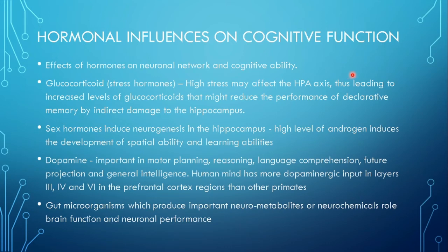Finally, other factors that have been known to contribute to human cognitive ability involve the influence of hormones, such as stress hormones and sex hormones. High stress levels affect the hypothalamic-pituitary-adrenal axis, which leads to an increase in glucocorticoids that might reduce the performance of declarative memory by indirect damage to the hippocampus, which plays a role in memory. Sex hormones, including androgen, also induce neurogenesis in the hippocampus. Dopamine, also found in regions 3, 4, and 6 in the prefrontal cortex of the brain, plays a major role in motor planning, reasoning, and overall general intelligence.